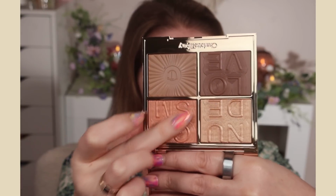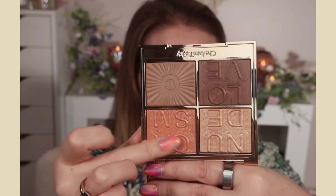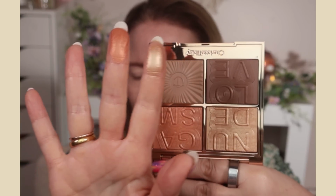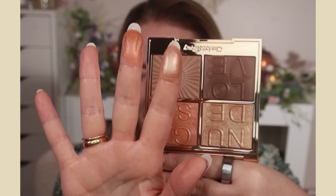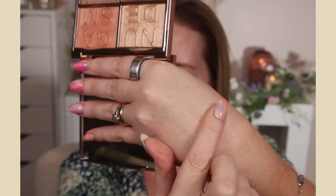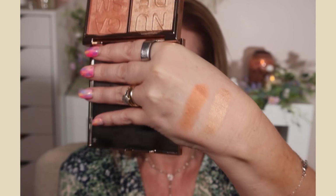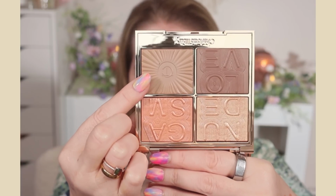This is Multi Glow, a multi-dimensional golden peach with a lustrous satin finish to enhance the sparkle of the eyes and create the illusion of health on the cheeks. Again, just look at the beauty of those two. Aren't they stunning? Let me swatch them actually so you can see them on the back of my hand. Gorgeous. And then we have this one, which is Soft Sculpt.